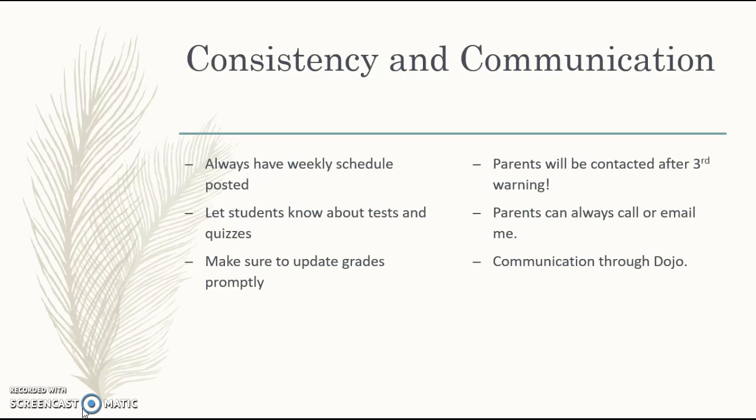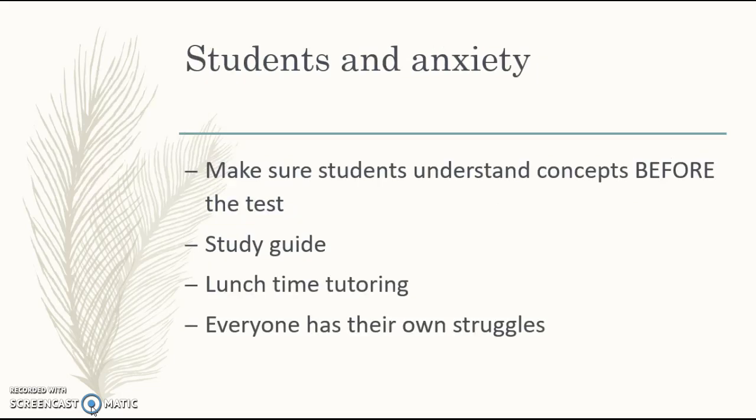Consistency and communication: always have a weekly schedule posted, let students know about upcoming tests and quizzes, and make sure to update their grades as promptly as I can. Parents will be contacted after the 3rd problem with the student. Parents can always call or email me, and I plan to keep communication through Dojo as well.